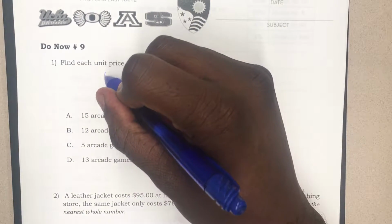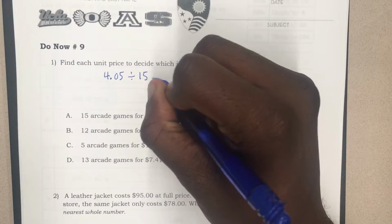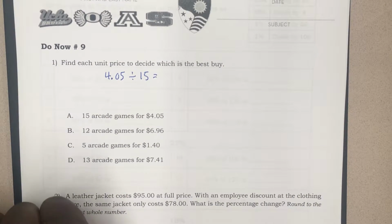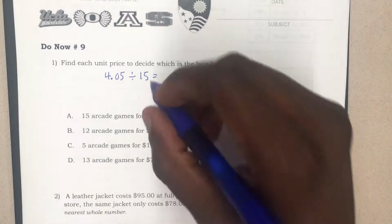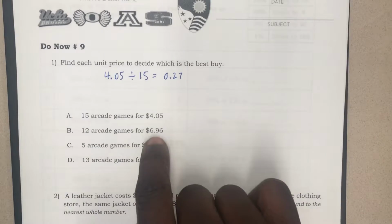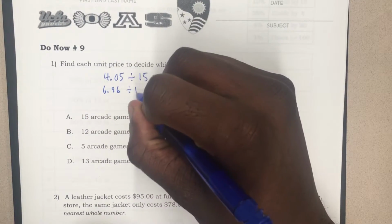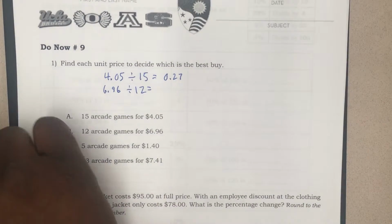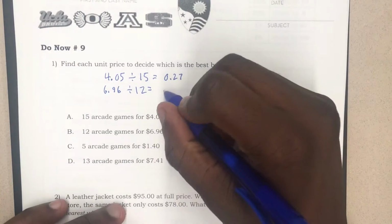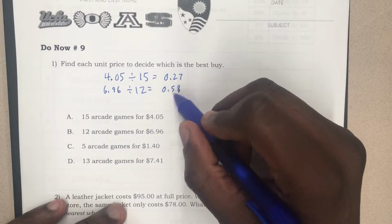So for the first one, I'm going to do 405 divided by 15, which is going to be equal to, so I'll plug that into my calculator, 4.05 divided by 15, and I'm left with 27 cents per item. Then I'm going to try the second one, which is going to be 6.96 divided by 12, and I'm left with 58 cents per item. Well, so far this is the best buy, right? Well, I'm going to keep going.